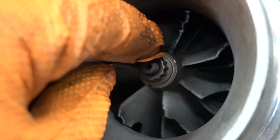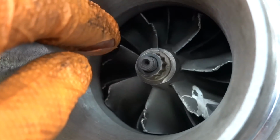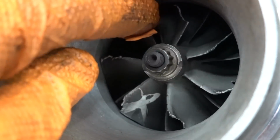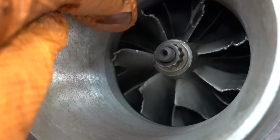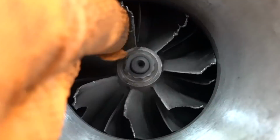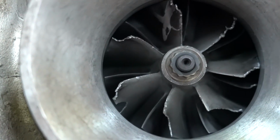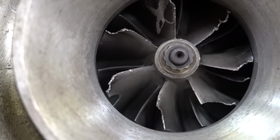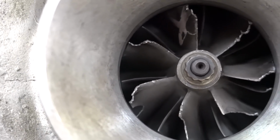Something bad has gone through there. It's no wonder the thing sounds so ridiculously squealy. It's a miracle it's not exploded. So whatever caused that, let's hope it didn't do too much damage to the engine on its way through. Well, that's if it made it that far.